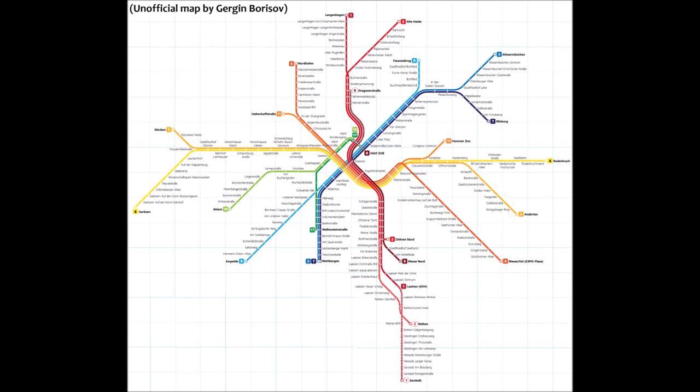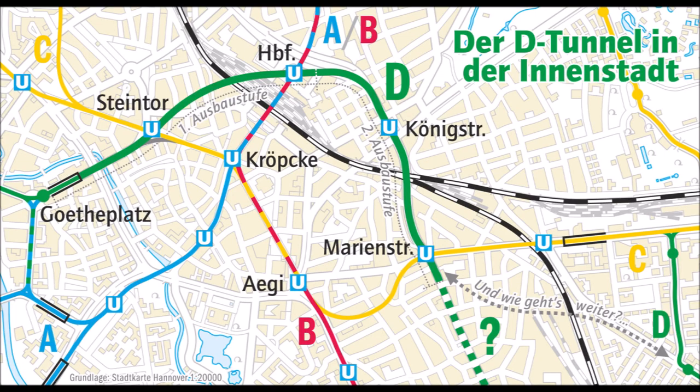The system is thus split into lines A, B, C and D, with D running entirely at surface level, terminating at the Hauptbahnhof. A plan to build a new tunnel, Tunnel D, was never realised, though a shell for an underground station was apparently built beneath the Hauptbahnhof, which you can occasionally get a tour of.